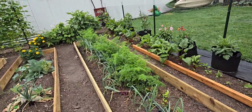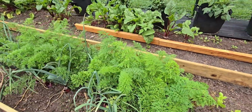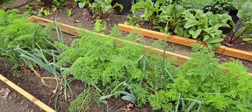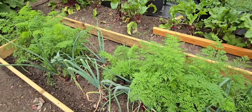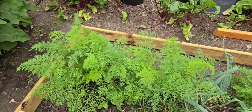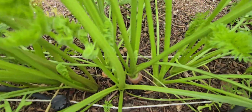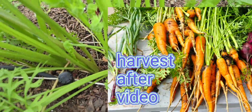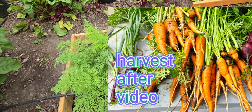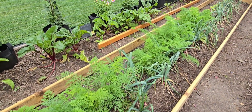We did go ahead and harvest all the radishes. They are now gone, but look at our carrots. This is our first time ever growing carrots, and I must say, they look absolutely beautiful. We couldn't be happier. I'm starting to see some carrots showing, and they're very orange. So I think I'm going to wait a couple more weeks, and then I will harvest them.